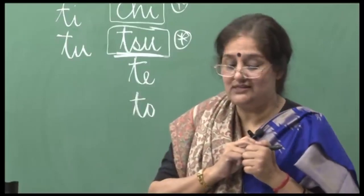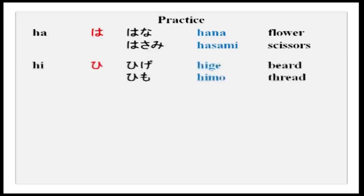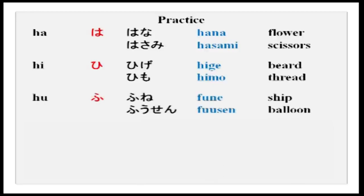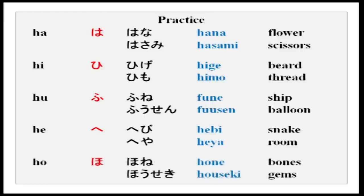So now we have the Ha series for you over here. Ha, hana, hasami. Hi, hige, himo. Fu, fune, fusen. He, hebi, hea. Ho, hone, hoseki.